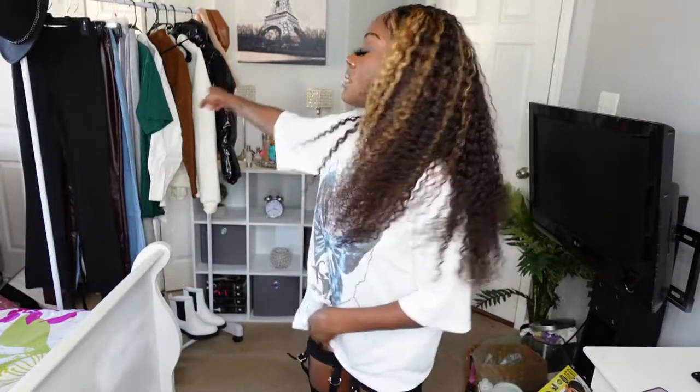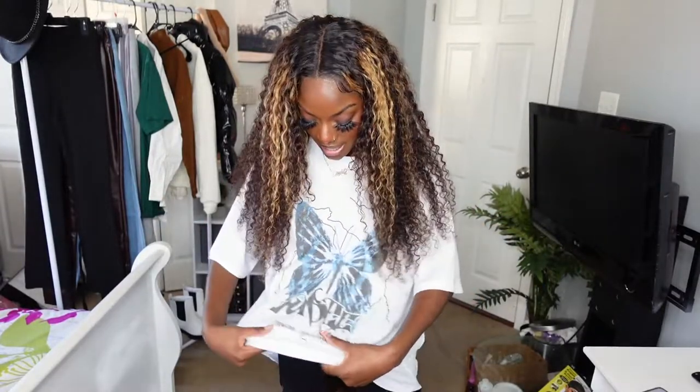It's not as thick a material as a t-shirt I tried on earlier, but it's comfy. It's really soft to me. It just says, I don't know what it says actually. It's a bunch of letters. But I just like the design. I like graphic tees, so this is cute.